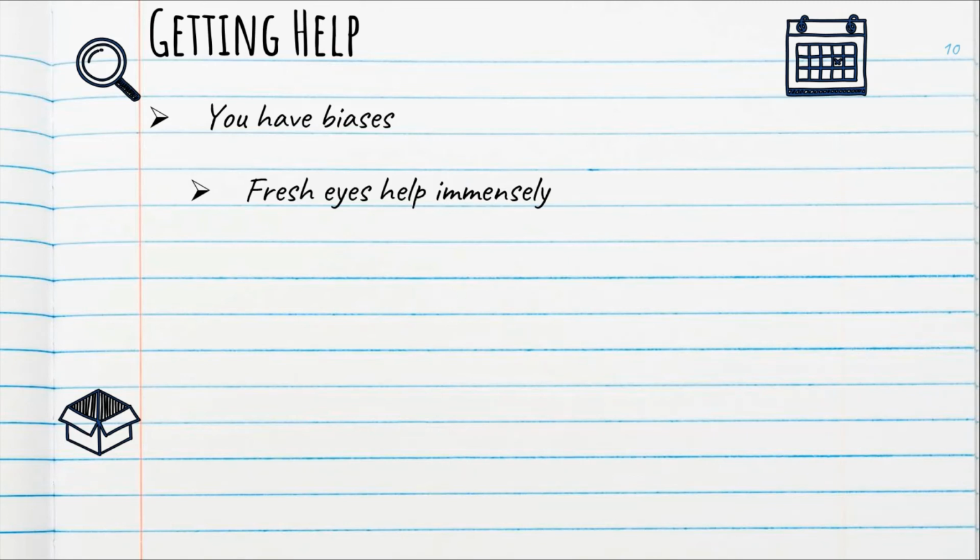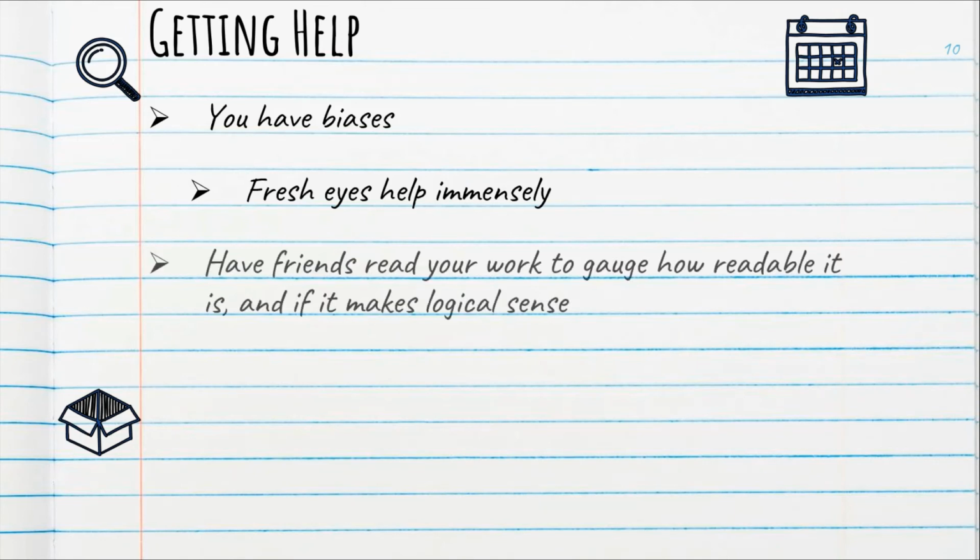because they don't have those biases that you do. They don't have the whole story. They only see what you have given them. And that's very important.